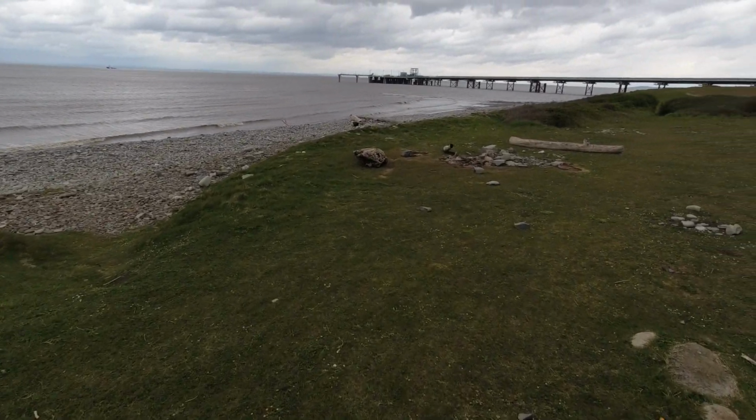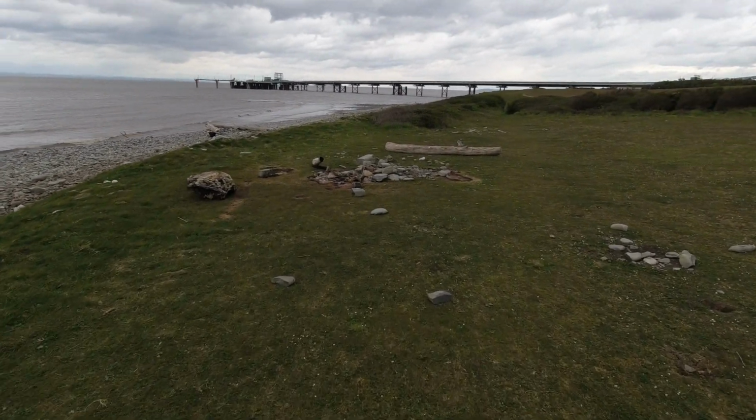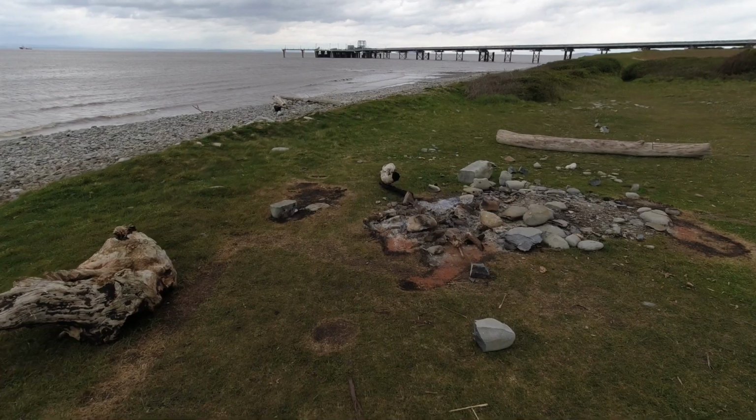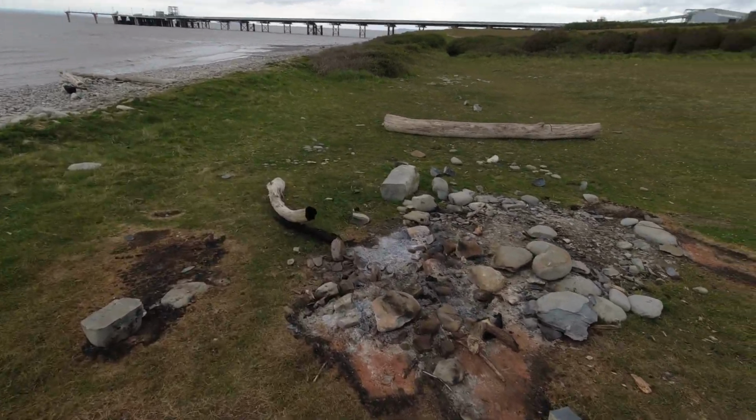Always a sad sight down here to see fire pits made and left, charred timber, ash on the ground. That's a big pile of ash actually.